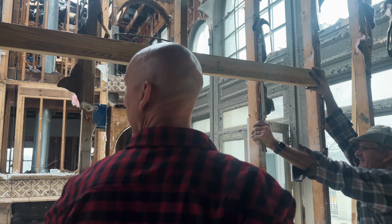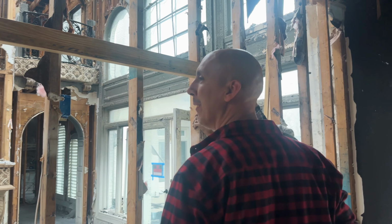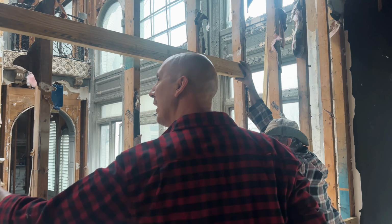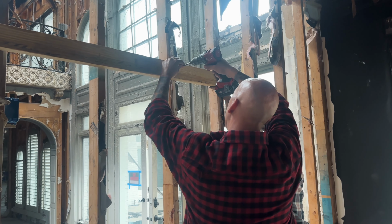Is it that same limestone tile that's... So what? No, it looks like it, but if you look where it's broken, it's really thin. It's like a porcelain or something, like a fake one. This one. Yes.